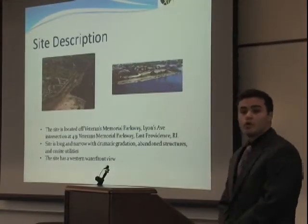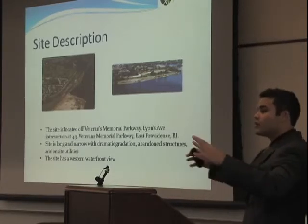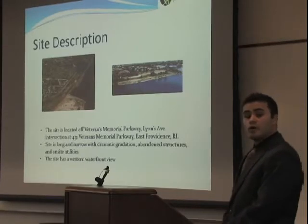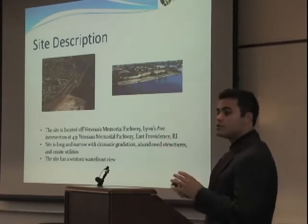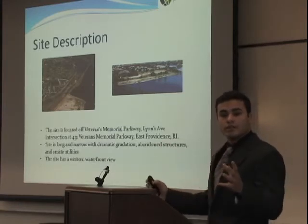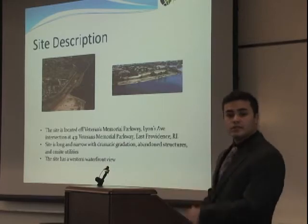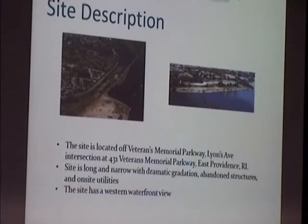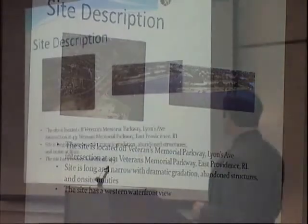Now, for Veterans Memorial Parkway, a brief site description. It's located across from the Lions Ave intersection at 431 Veterans Memorial Parkway. The site is long and narrow with a dramatic gradation, so obviously there were problems to consider around this. And there were abandoned structures and on-site utilities to take into consideration as well. The site has a western waterfront view, so it has a lot of potential for beautiful sunsets. And here are a few pictures of the site.